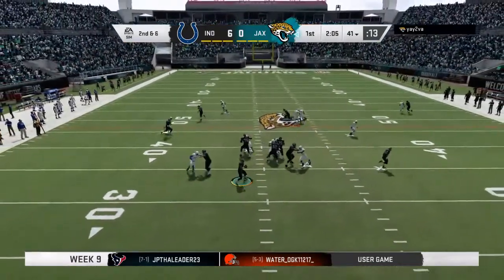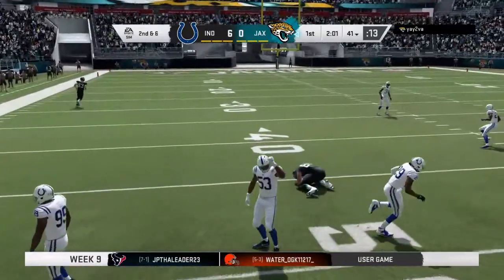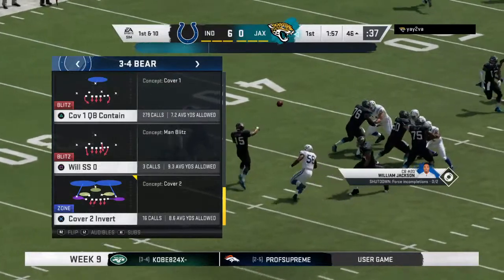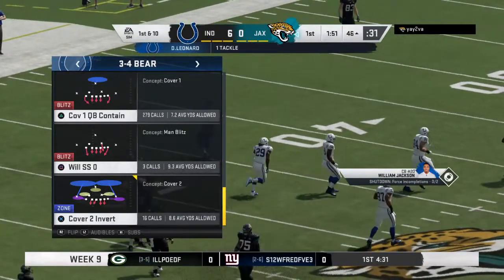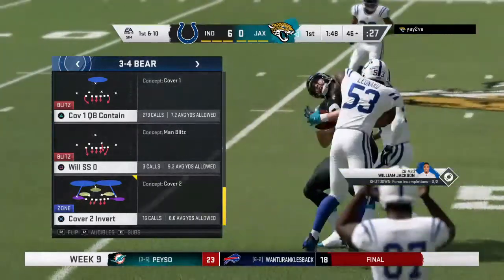Second and 6. That is caught by Josh Oliver, the former San Jose State Spartan. And he'll be taken down, but not before he works it past the 50. That one good for a gain of 13 for Jacksonville and a first down. First and 10 at the 46-yard line.